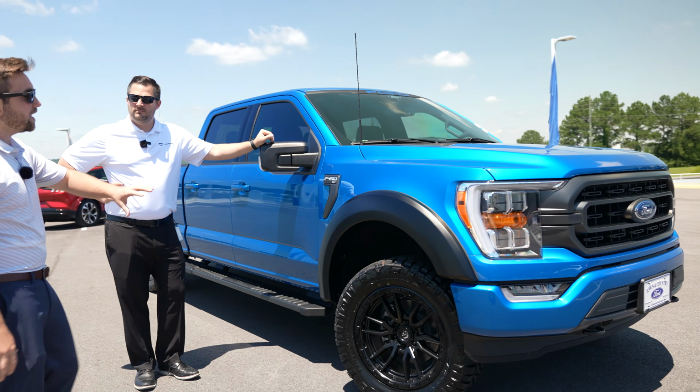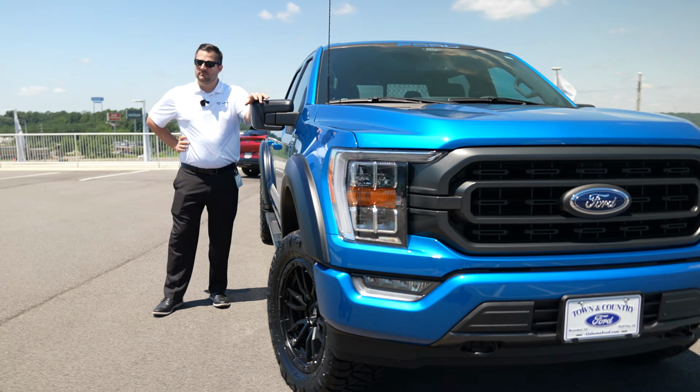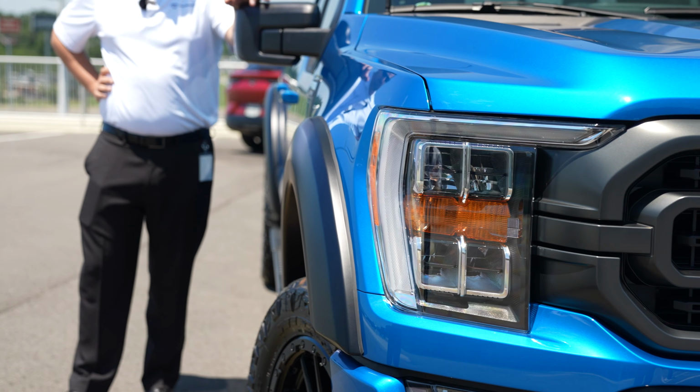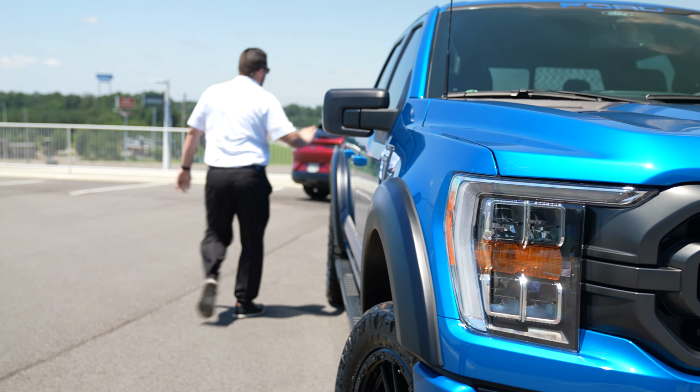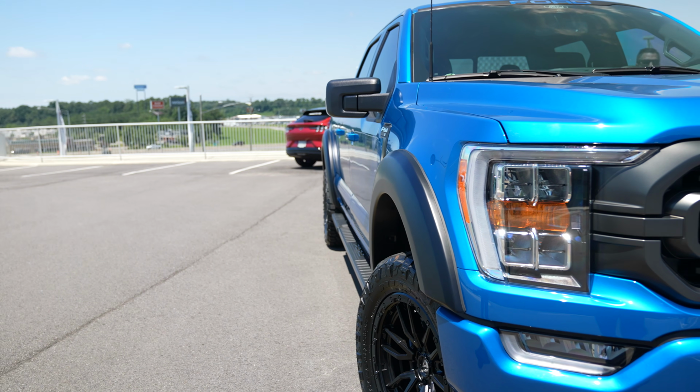Well, with that being said, he also wanted fender flares on this truck, and as you can see, he actually went with the Roush aesthetic and kept them a matte black color to kind of tie in that theme that he wanted. And I think it really lent into what he was going for with it.